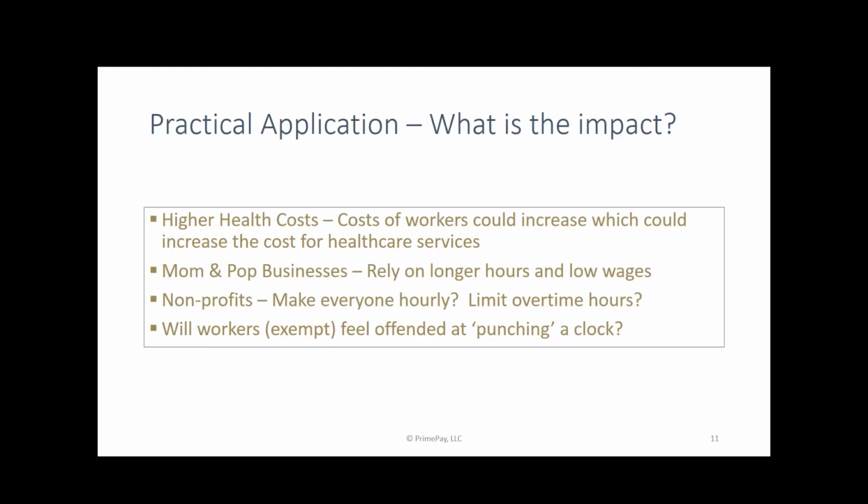Think about nonprofits. They are trying to squeak and maintain every dollar and penny that they have to use for their specific charitable occupation or their focus. So what are nonprofits going to do? Do they just make everyone hourly, really curb everyone's time? Do they limit the overtime hours? We all know that from a nonprofit standpoint, you work a lot of hours. There are a lot of volunteer hours in nonprofits.